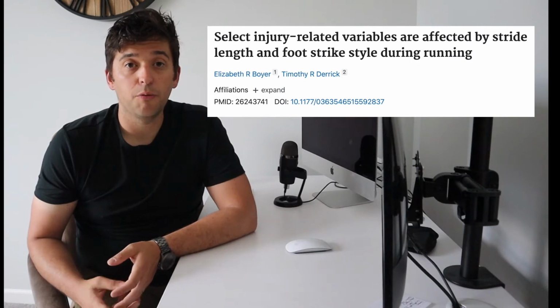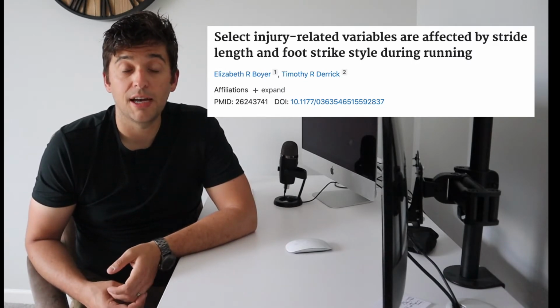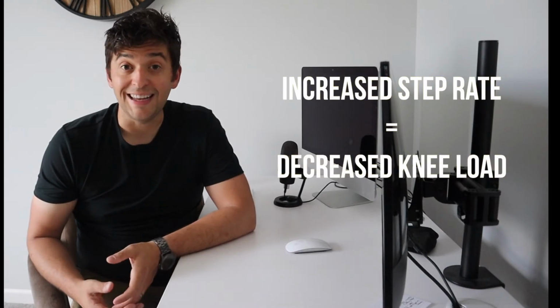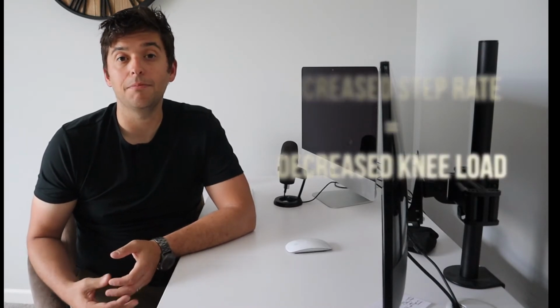Changing our step rate can be very helpful. Elizabeth Boyer and colleagues at Iowa State have found that if we increase our step rate by 5 to 10%, it can be really helpful in decreasing some strain on our knee and other structures that we might be dealing with pain. So if a runner is dealing with knee pain and they have a really low step rate, a simple solution for them can be to increase their step rate by 5 to 10%. It's a way for us to shift forces around.